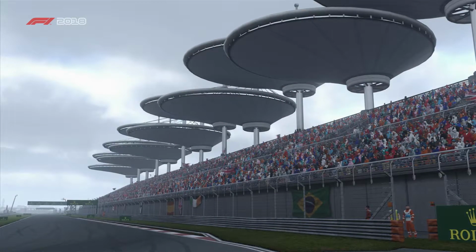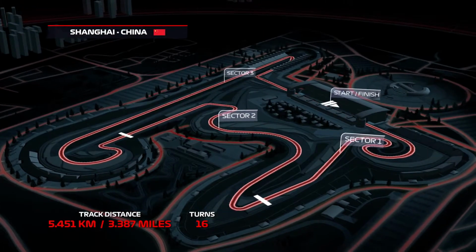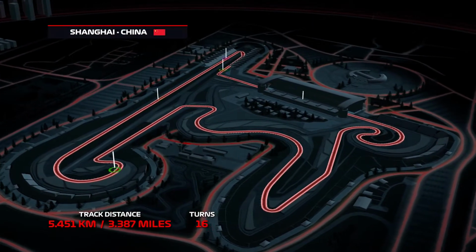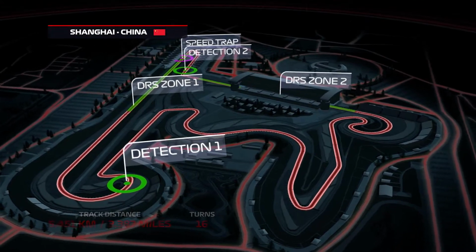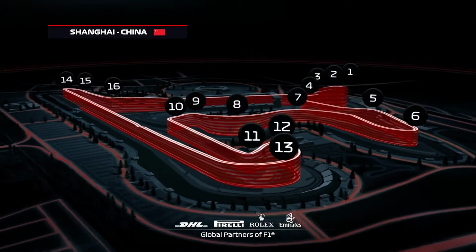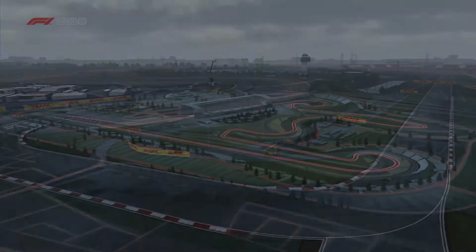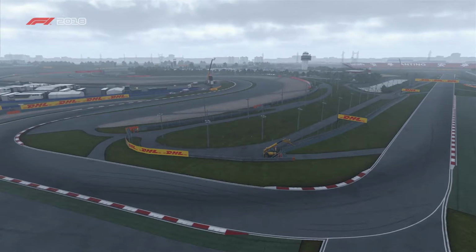We're here in the Yangtze River Delta today, home of the 16 corners that make up the Shanghai International Circuit. 54% of this 3.3-mile lap is taken at full throttle, and we'll be getting up to speeds of around 200 miles an hour, with DRS assisting the cars down the back straight before they brake into the sharp hairpin at turn 14.